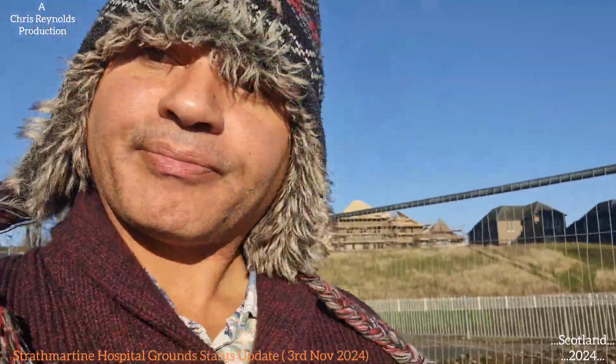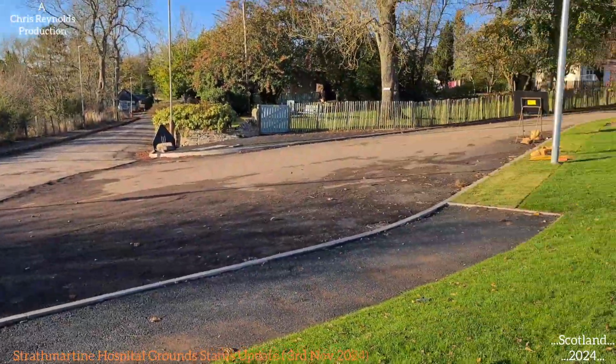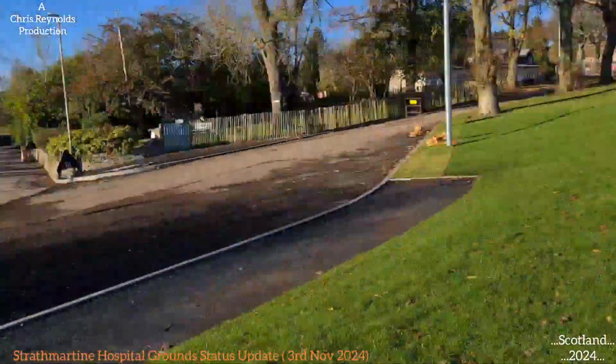status. So that's looking over towards Dundee again. So this is the road development work. They've expanded that bit of the road there. This pavement wasn't here before.